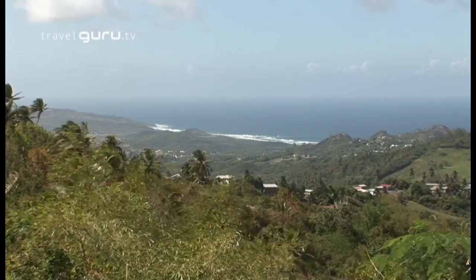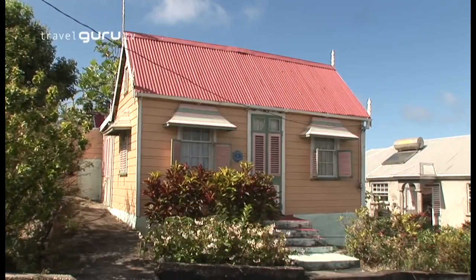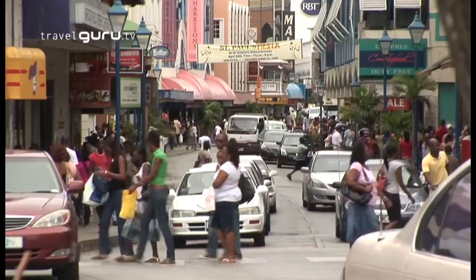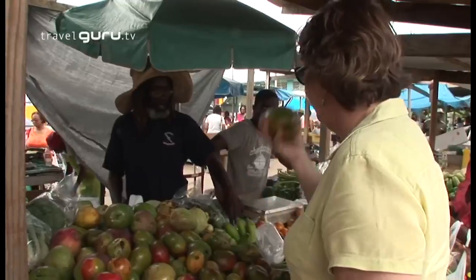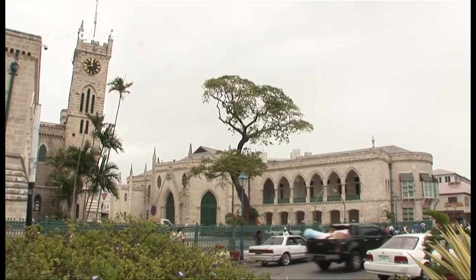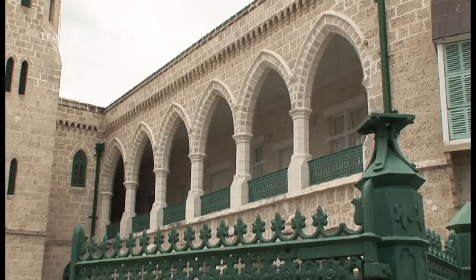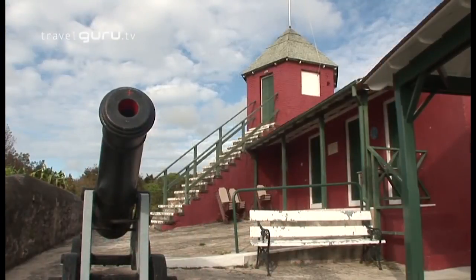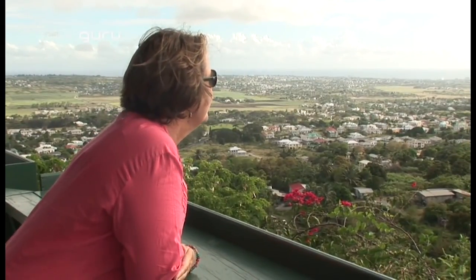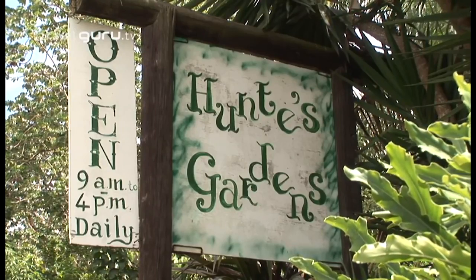As well as scenery, there are lots of interesting places to visit for a half or full day excursion. The capital Bridgetown, for instance, is a must for shopping and sightseeing. If you're interested in history, there are plenty of museums and the impressive Parliament buildings. Heading into the interior, there are famous viewpoints to stop off at, nature reserves and lots of lovely gardens. My personal favourite is Hunt's Garden.